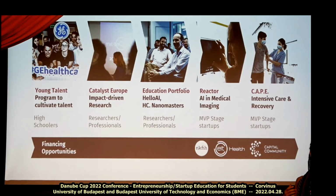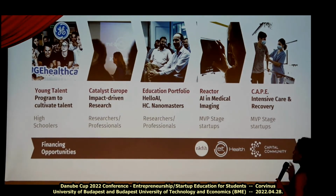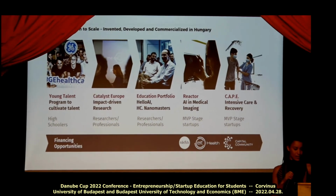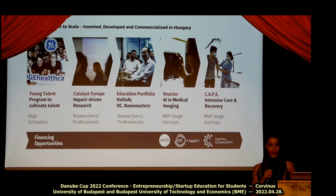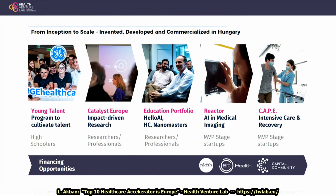Once you have a working startup, an incorporated team, then Reactor is for you. And then we are launching a brand new accelerator program later this year, focusing on intensive care and recovery. Here we are focusing on those teams who want to innovate. Let's say, for example, you are going to the Olympics and your team has to make sure that if you break your leg, you are going to get the best support. So we are working with teams who make sure that these athletes receive the best support.